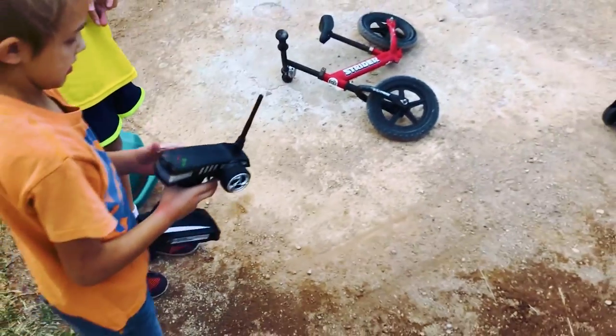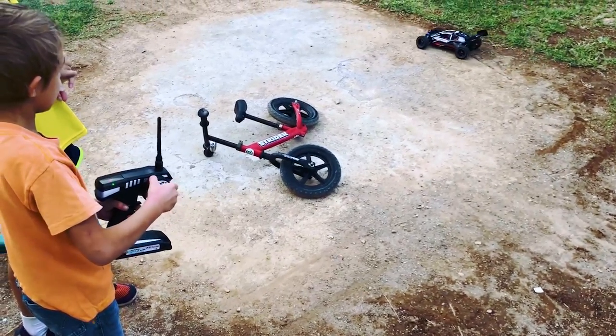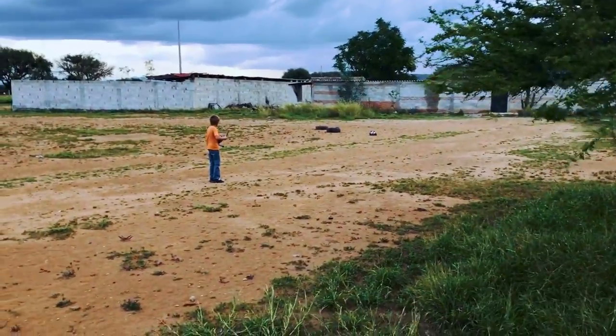What do you think? Pretty awesome. Careful. Try and steer. Woo! Do some spin outs. Steer hard and hit that throttle and see how it spins out.